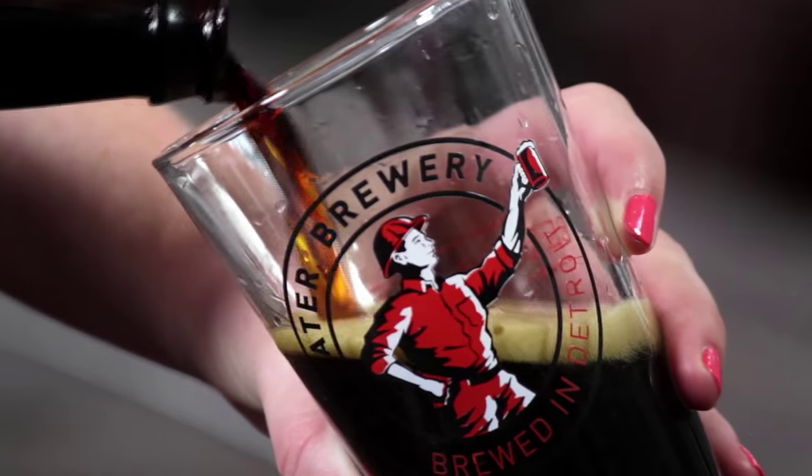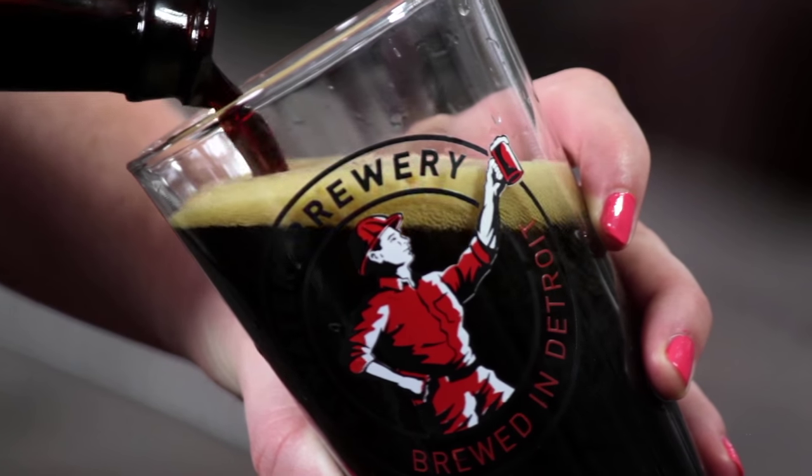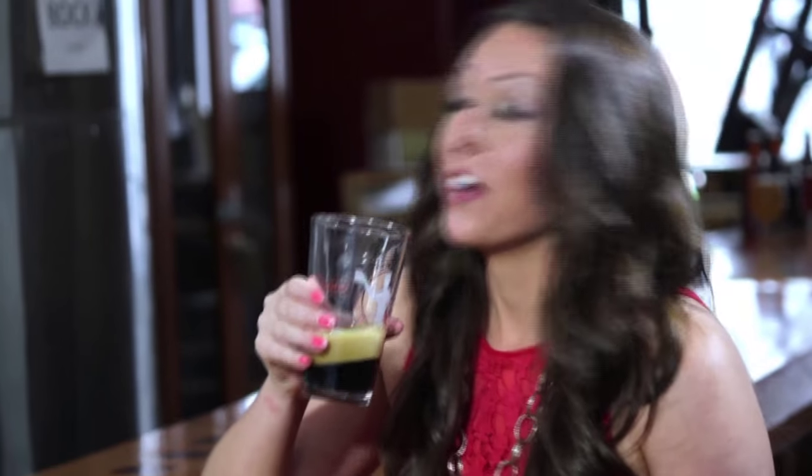So it is lighter in style, so it's a dark beer. Like I said, you can have it anytime. And it really does have a lot of that great coffee aroma. A little bit of mocha, a little bit of chocolate. That smells like a fresh brewed cup of coffee.